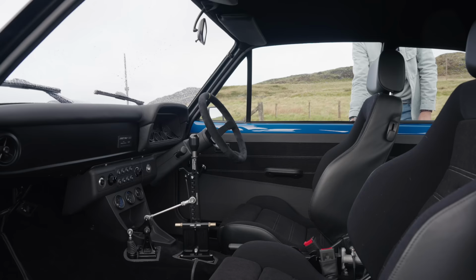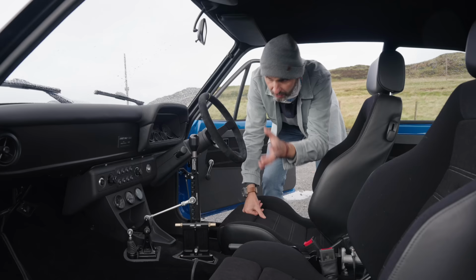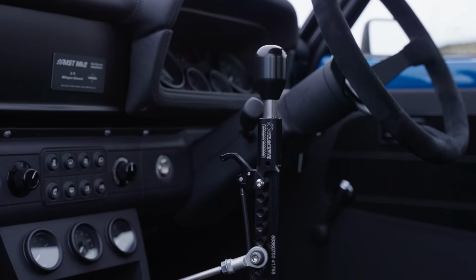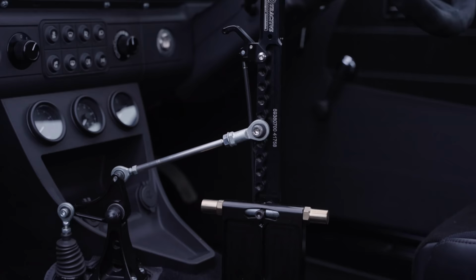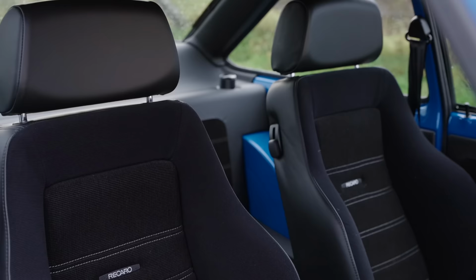And you look in here, and this particular Mark II has got a plusher interior. It's not rally sport really, although the centerpiece is this, the attractive six-speed sequential gearbox with all the exposed linkage, but it's been tailored around with carpets, it's got soundproofing apparently, and it's got these lovely Recaro classic buckets, which are brand new but old style.